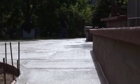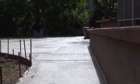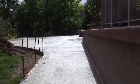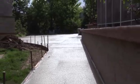With temperatures again soaring into the 90s, even the mornings are getting hot fast. The patio needs to be poured, smoothed out, and stamped before it gets too dry. The first loads are already drying fast. Will they get it stamped in time? Stay tuned for the conclusion of Rock Solid Concrete Connection.